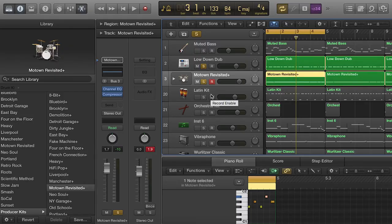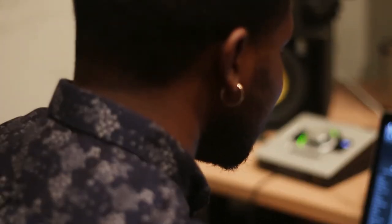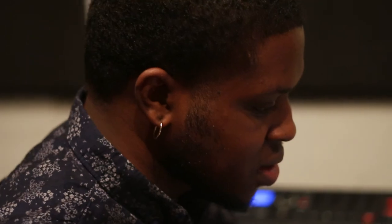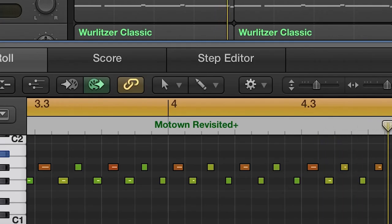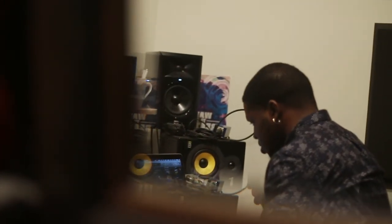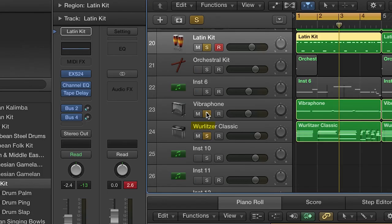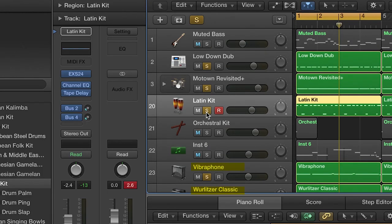This Latin kit in Logic, to me, is undefeated. It definitely adds a nice feng shui and juice to your beat. And then I put a tambourine on the upbeats. So we had the Wurlitzer, the vibraphone, and I just went through the meat of the drums, and that's what this sounds like together right now.